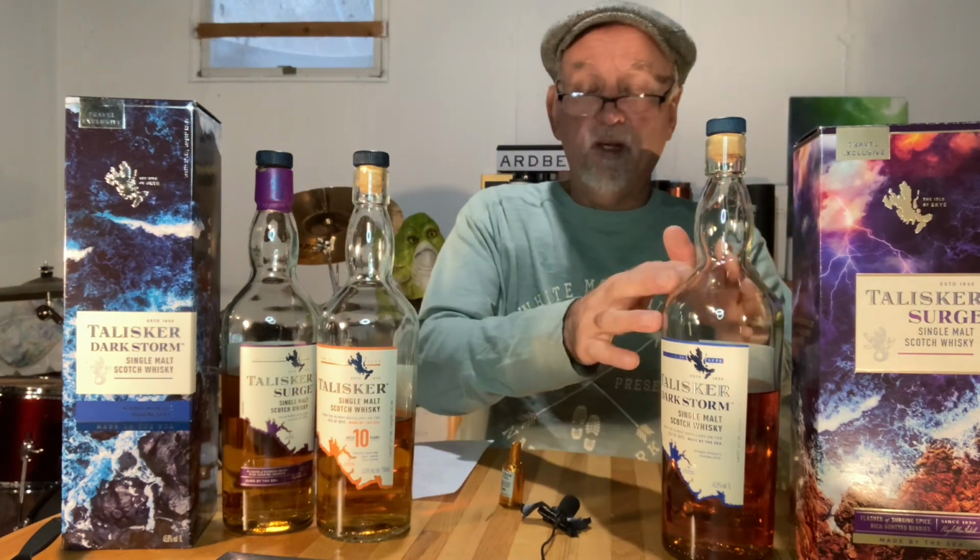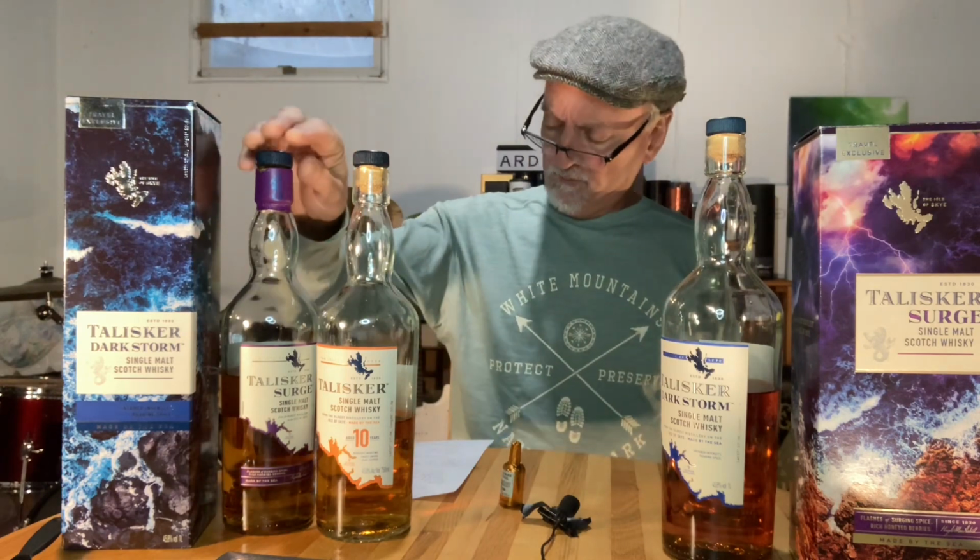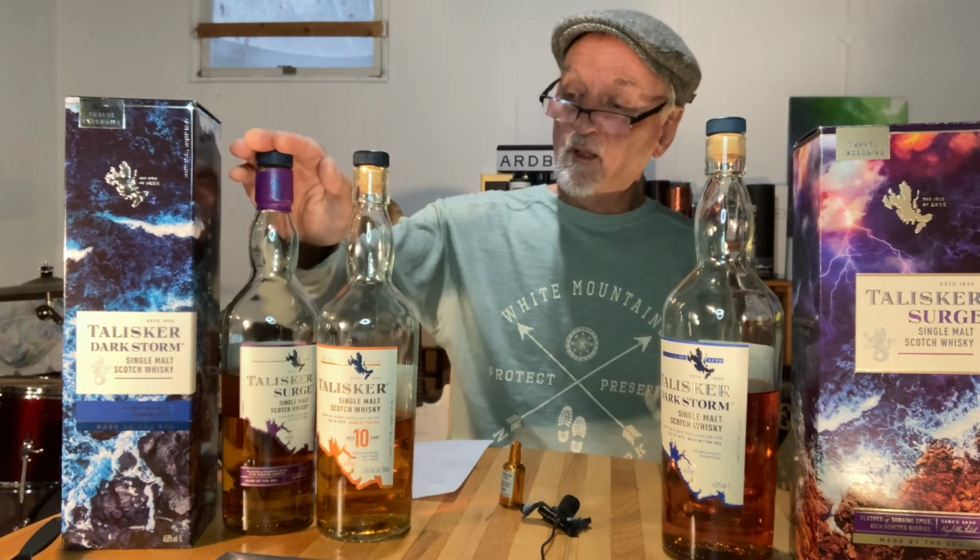All right. So for the Talisker Dark Storm travel retail, you're paying $80, but you're getting 1 liter. I would score the Talisker Dark Storm between an 86 and an 87, probably leaning closer to the 87. The Talisker Surge, I would score about the same, between an 86 and an 87. But for the price, I would probably score it more like an 86 and a half.